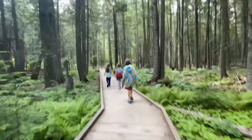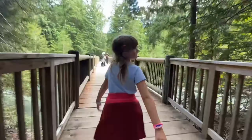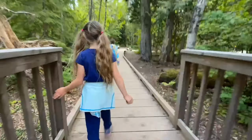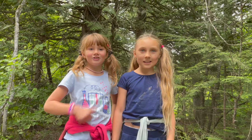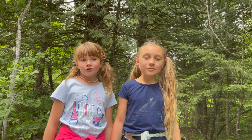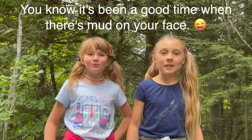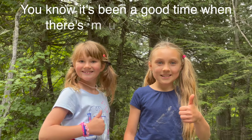I can honestly say we've really never had a hike where Alexis has complained or a time she hasn't really wanted to even go on a hike. The Trail of the Cedars is Junior Ranger approved.